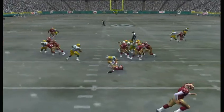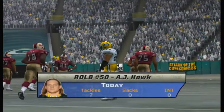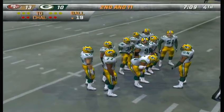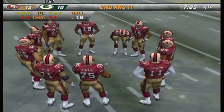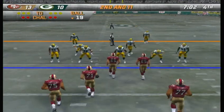With the carry, number 50 comes up to make the play at the 19. Good play by the linebacker to get into the backfield and stop the play for no gain. I'll tell you, that comes from watching a lot of film and knowing the tendencies of the opponent. That was a heck of a play. Second down. Ball on the 19-yard line.